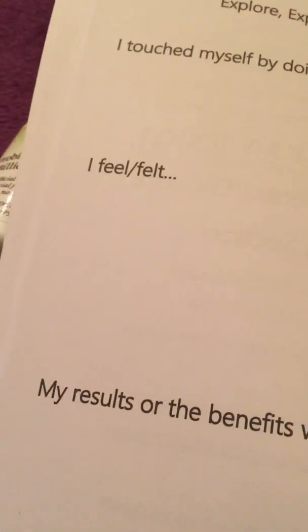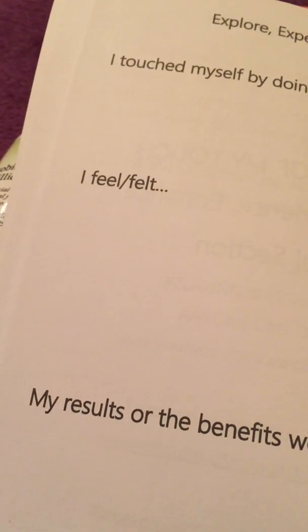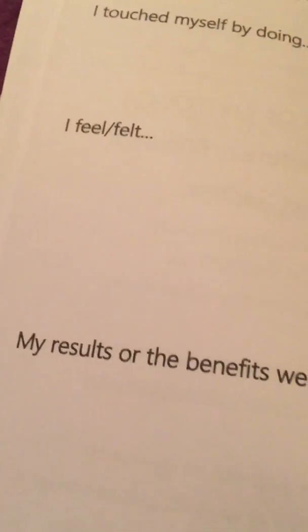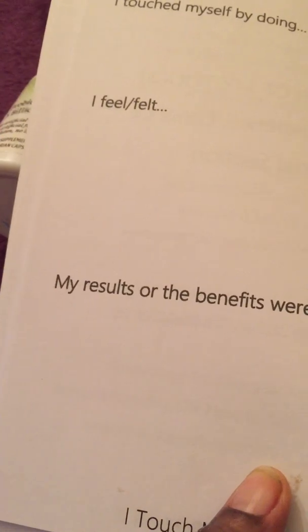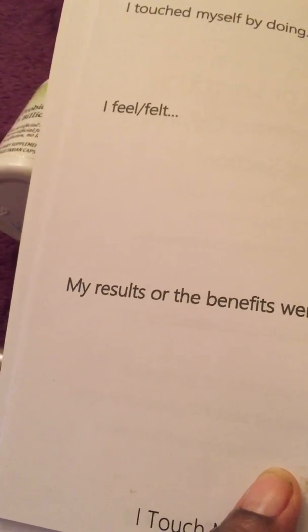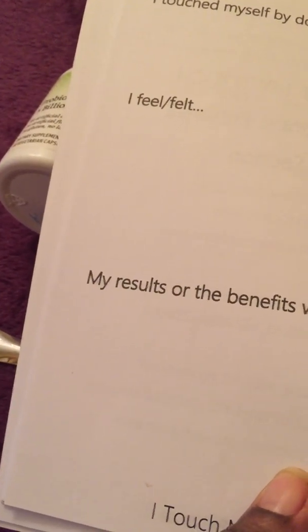And as always, when I am doing DIY body work, I'm getting immediate benefits that end up carrying over. It's just amazing. And so my results or benefits were, on the onset, I felt great as I started, and always excited about what I'm going to feel as the day progresses. So here's another area. We're just continuing to take notes.